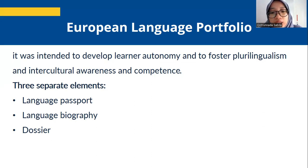The first is a language passport. In a language passport, the language learner can summarize his or her linguistic and cultural identity, language qualifications, and experience of using different languages in context with different cultures. And then the language biography. Learners can set learning targets for themselves and record and reflect on their language learning experiences. And then the dossier. This is where the students keep examples of their work, projects, reports, diplomas, PowerPoint presentations, and so on.